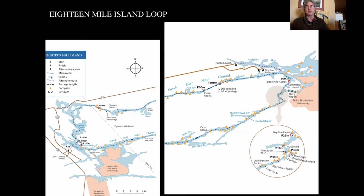One thing you could do, and what I've done a lot, is come down to these rapids and then camp there for 2 or 3 days and then come back again and not do this whole loop. So that's a possibility too. But to do the 18-mile island loop, you continue on down this stretch of river. So this is the French River Park itself.